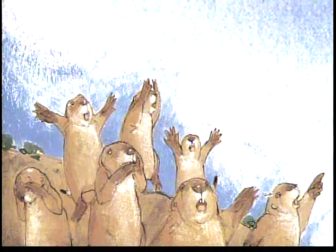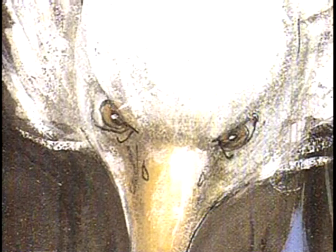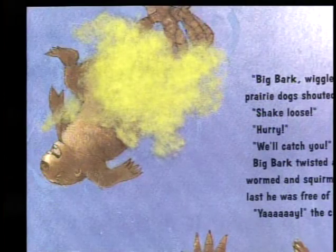How would you like to be Eagle's lunch? "No," the crowd yelled. Look at Big Bark. The Eagle's got him. Oh. "Big Bark, wiggle free," the prairie dogs shouted. "Shake loose. Hurry, we'll catch you." Big Bark twisted and he turned and he wormed and he squirmed. And at last, he was free of the fuzz.